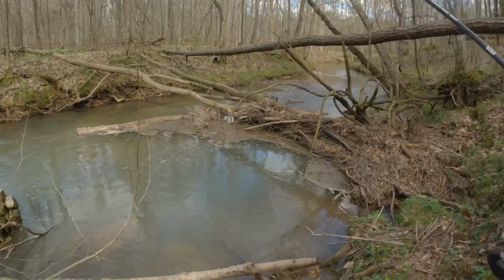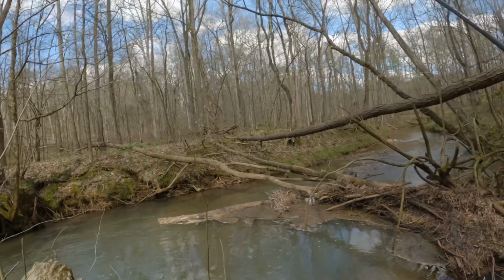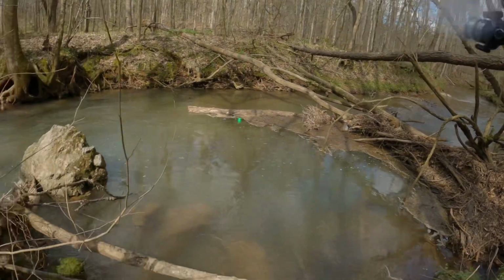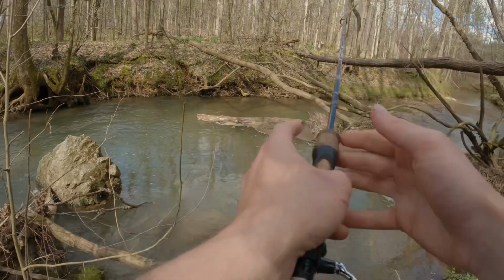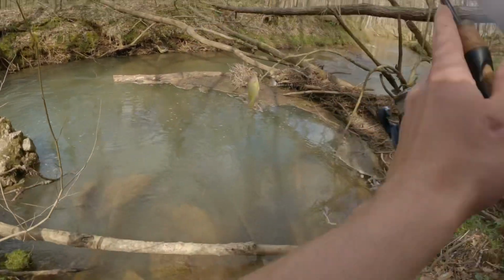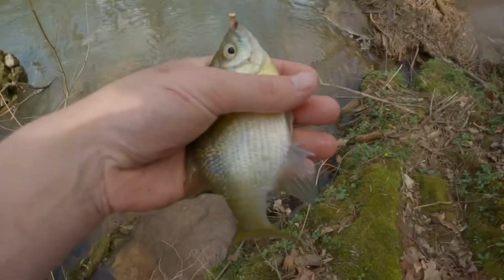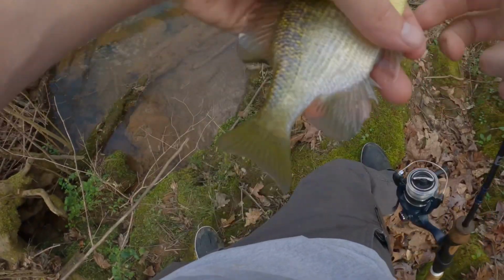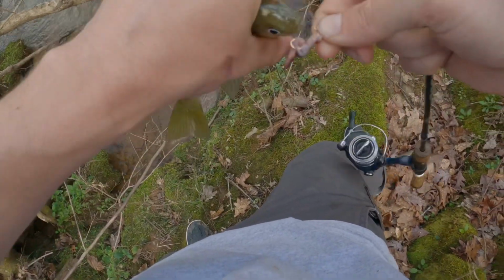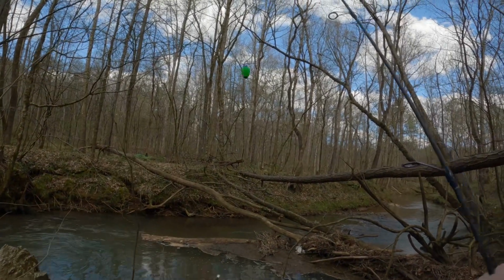So this would pretty much be the last spot I fish in this creek. But I have caught some bass out of this little spot, so hopefully I get maybe one of those and a pretty big longear out of here. There's one right there. Oh no. Now that's a big old bluegill. Ow. Fin me. Yeah, that's a pretty good bluegill out of here. Come on, give me a longear.